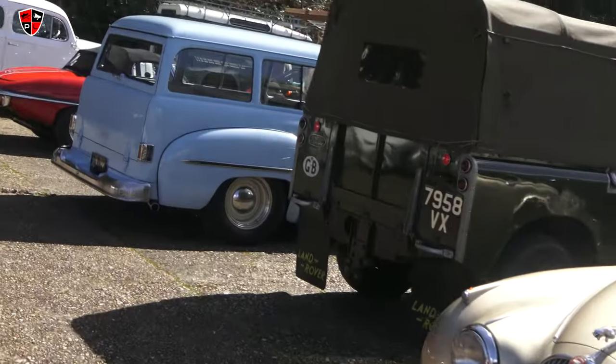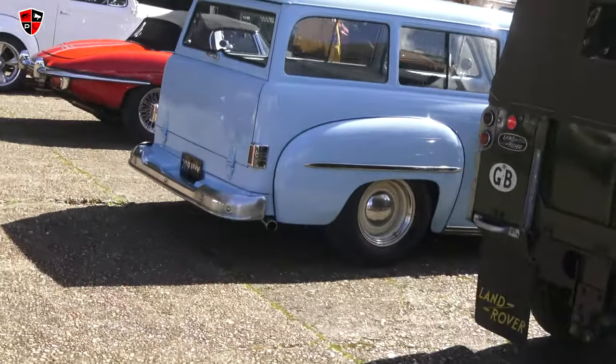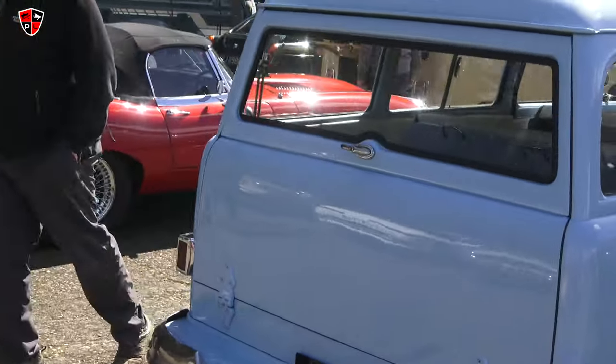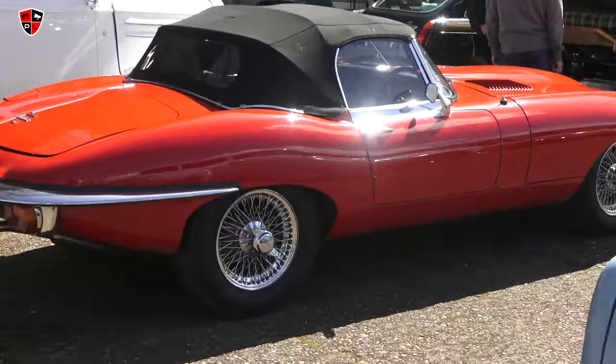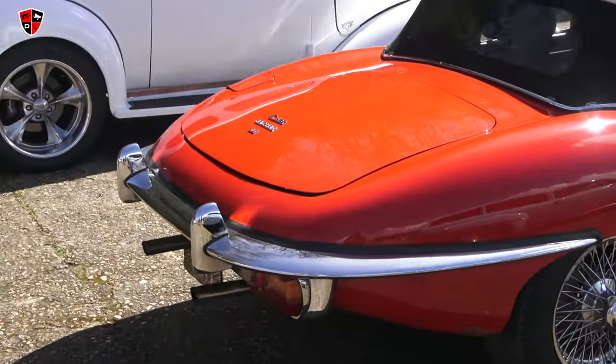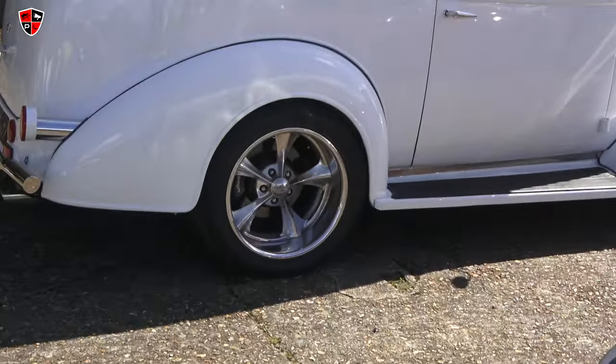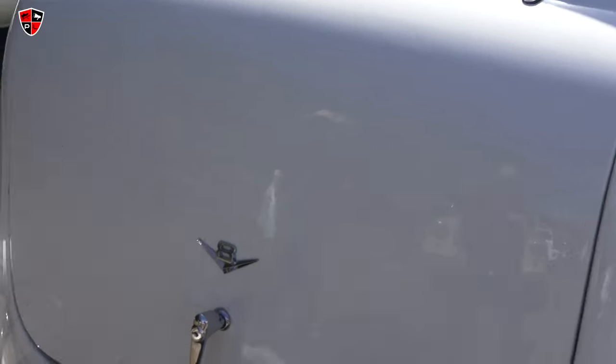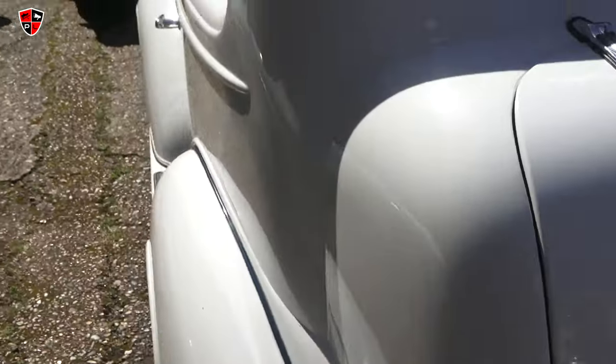Yeah, well, this is where most of the cars are, isn't it? I think there'll be more cars around by the planes. E-Type. This is worth calling out, but no idea what it is. But it's absolutely shiny as a shiny thing.